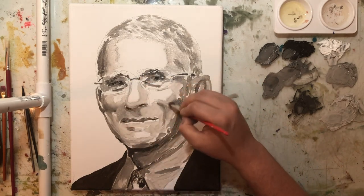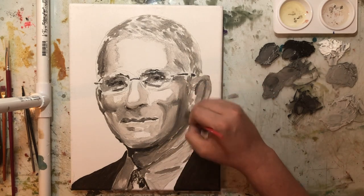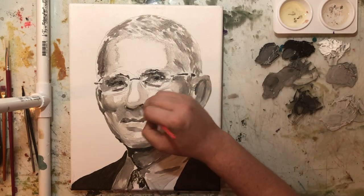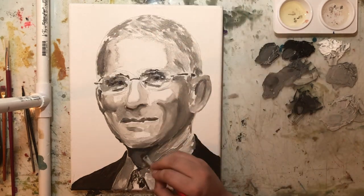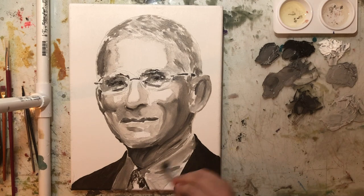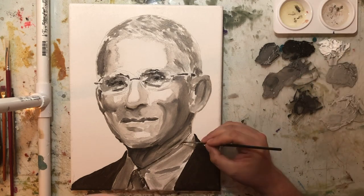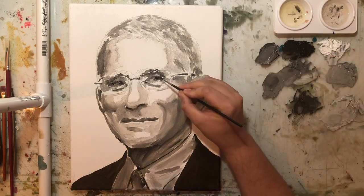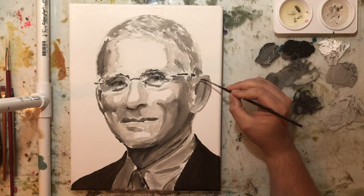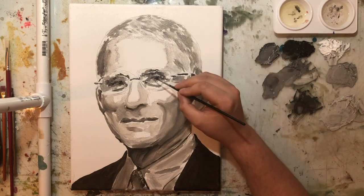So here I'm going in with a blender brush and softening everything up. Starting to come together here. This is an interesting brush. It's a liner brush, and you can get some very sharp lines with this.